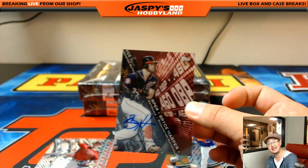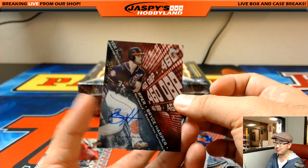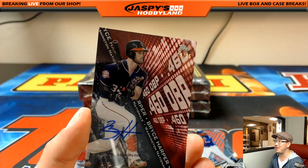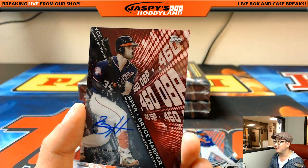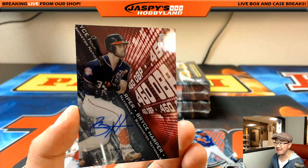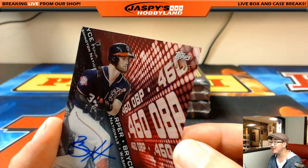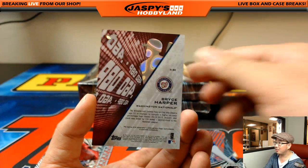What a case. TJ's probably shaking his head going, why did it take us so long to pop this one open? TJ with the Nationals. 16 out of 25. Bryce Harper autograph. Who's been lighting it up this spring? Wow.